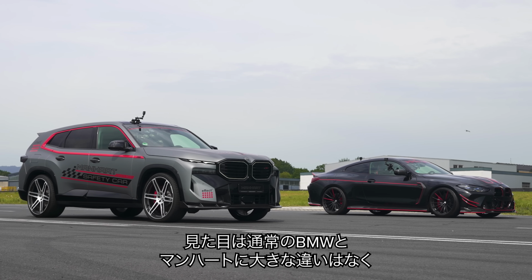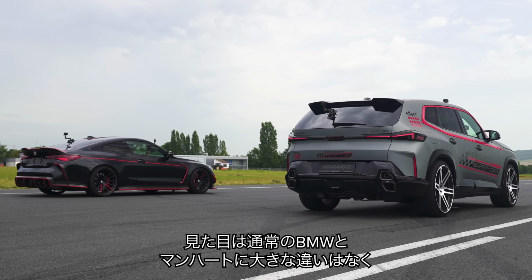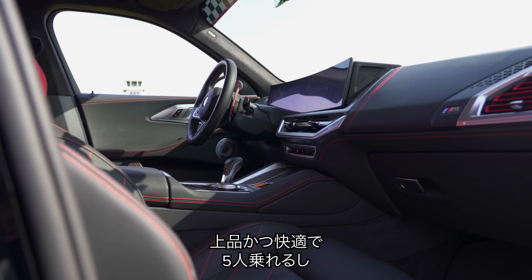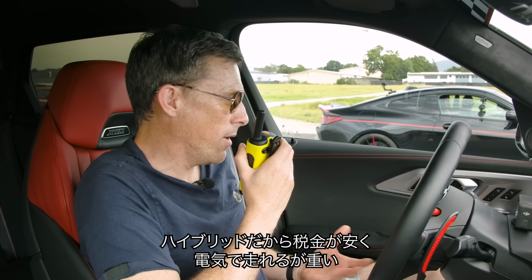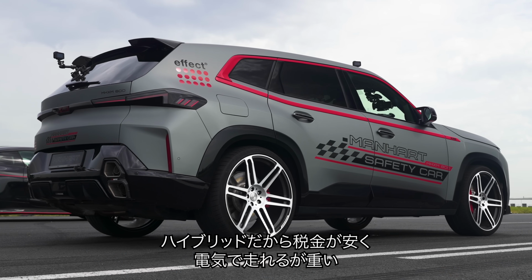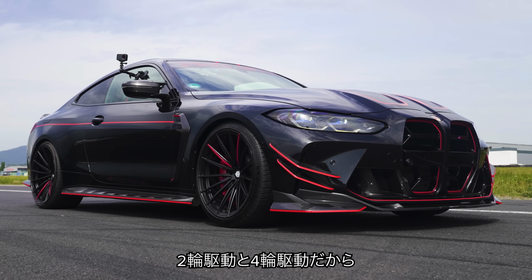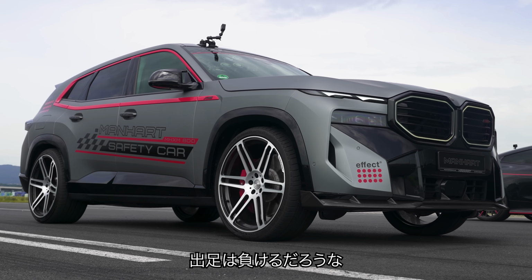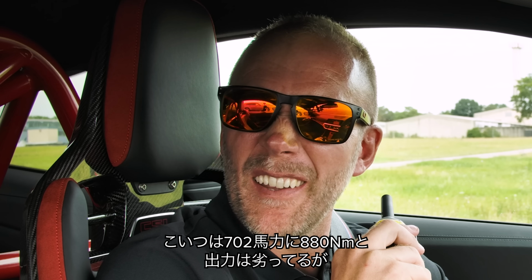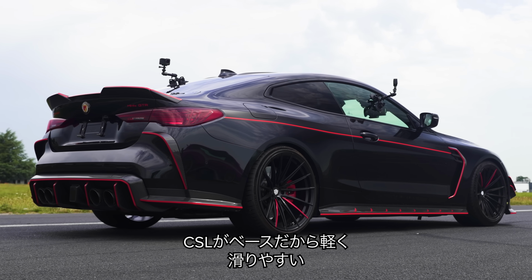So Sam, these cars couldn't seem any different apart from the fact that they're BMWs and they're both tuned by Manhart. I've got luxury, I've got comfort, I've got seating for five people, I've a hybrid, so tax breaks, I can run on electric power. I'm also very heavy. What do you think is going to happen? Well, this is rear wheel drive, that's four wheel drive. So off the line, that's going to be better, I would imagine. This has got 702 horsepower, so a lot. 880 newton metres of torque. And this is the CSL base, so it's lighter. So it's not going to be sitting down on its power.